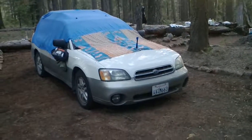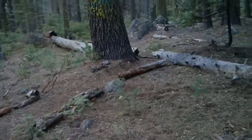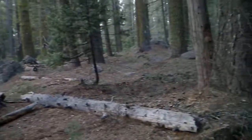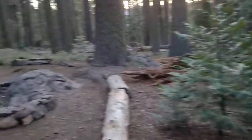Say hi, Sue, buddy. And ta-da! I cleaned out a bit more around here and so on. I burned a lot of stuff back in there Friday night and last night, and just cleaned it up so it looks nice.